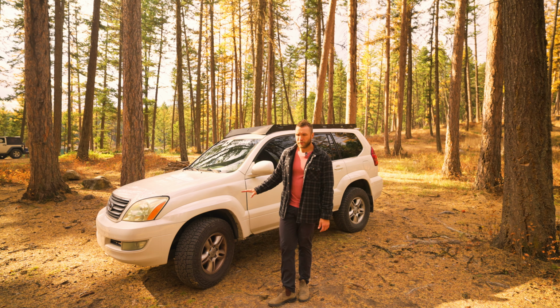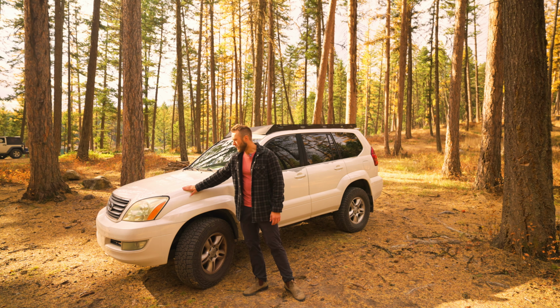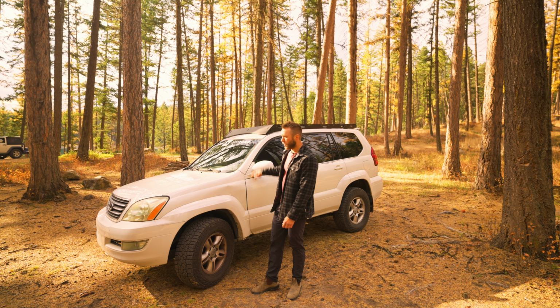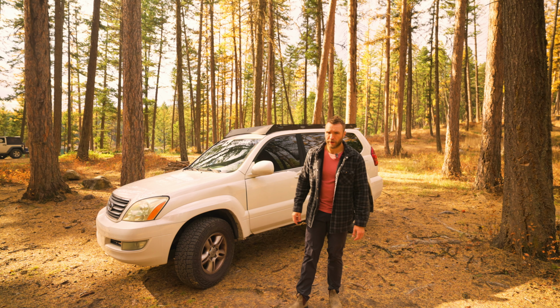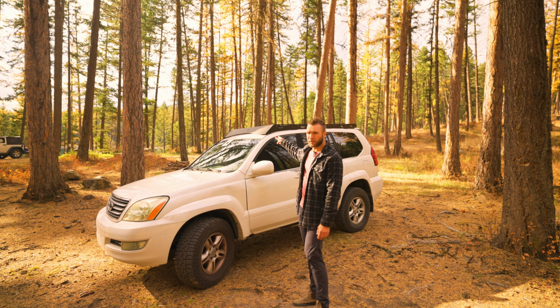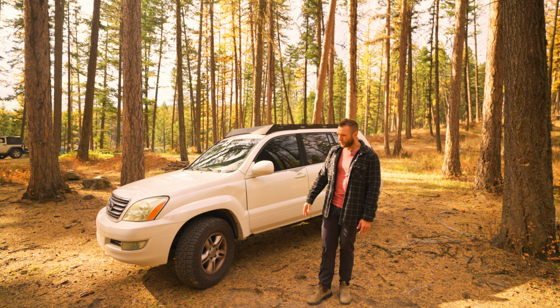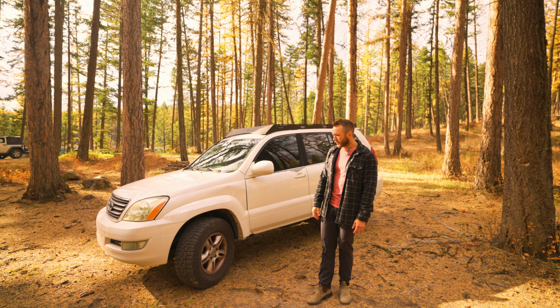Now the paint issues at hand, we're gonna have to take care of those relatively soon. More so what's happening up on the roof. The roof is in horrendous shape. It's chipping and peeling all the way from the front all the way to the back. This does have a sunroof as well. The plan to deal with that, I'm honestly kind of torn on the approach to take.